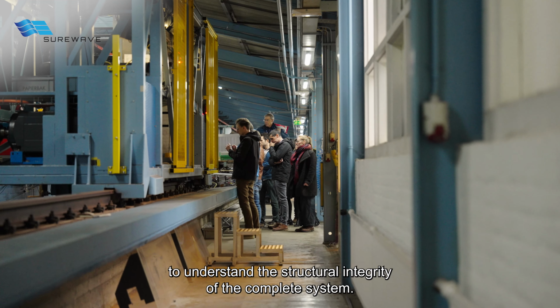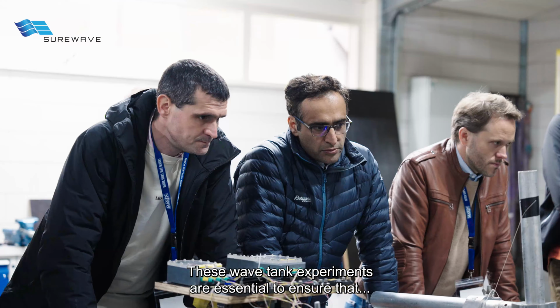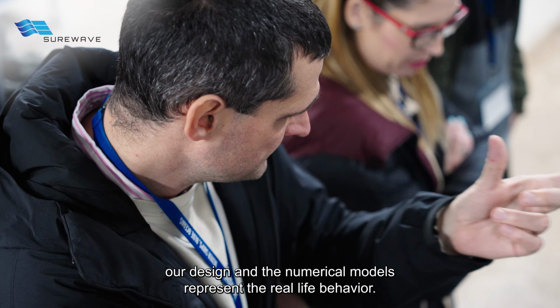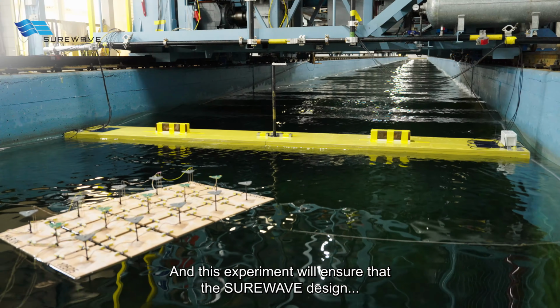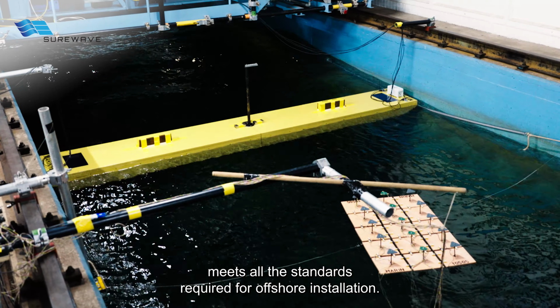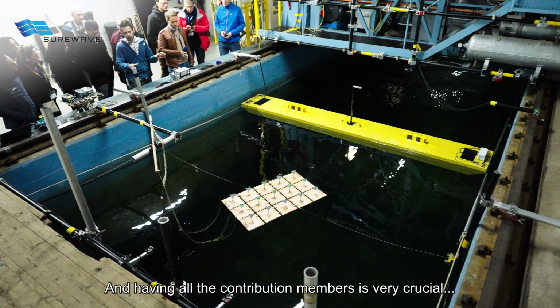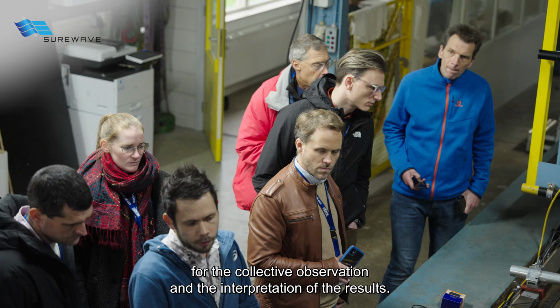complete system. These wave tank experiments are essential to ensure that our design and the numerical models represent the real-life behavior. And this experiment will ensure that the SUREWAVE design meets all the standards required for offshore installation. And having all the consortium members is very crucial for the collective observation and the interpretation of the results.